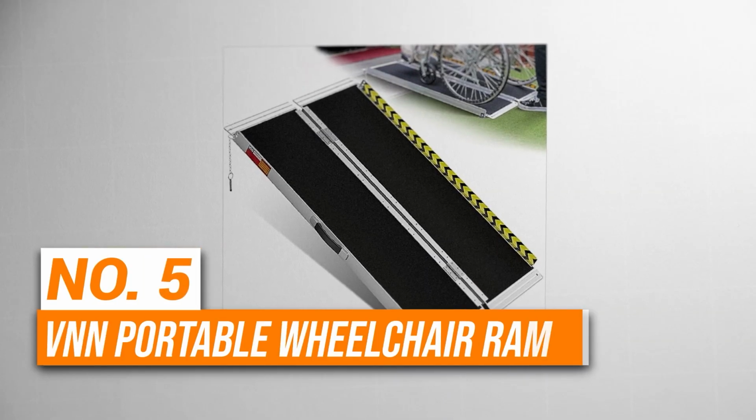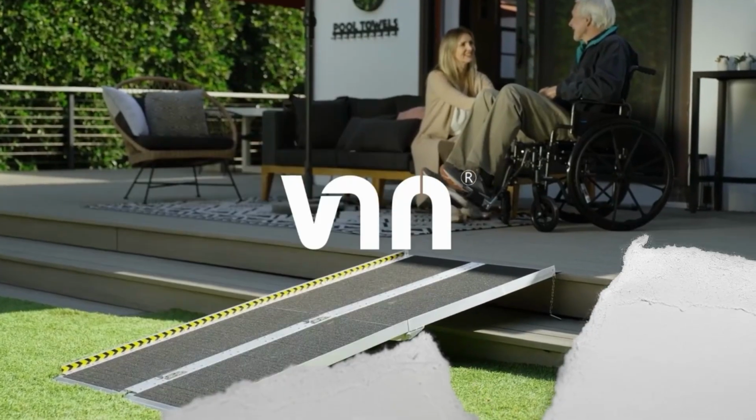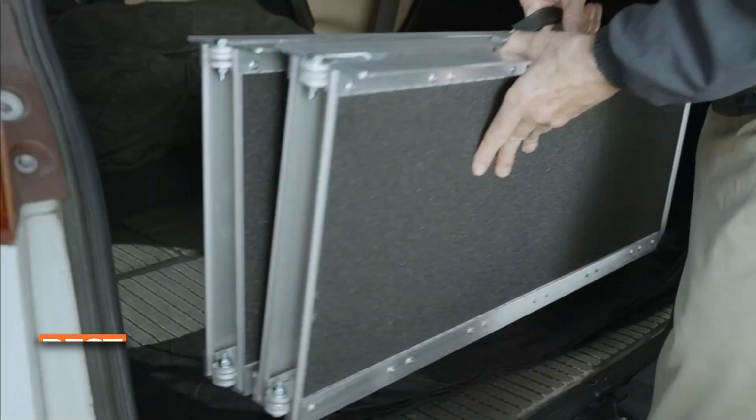Number 5 is the VNN portable wheelchair ramp. This is the most portable option on our list. If you need a ramp that can travel with you, folds up fast, and fits in the trunk, you need to check out this one.